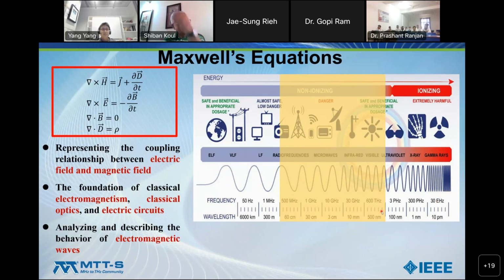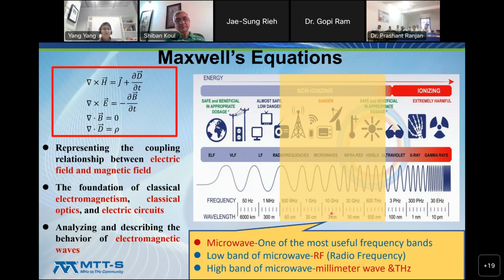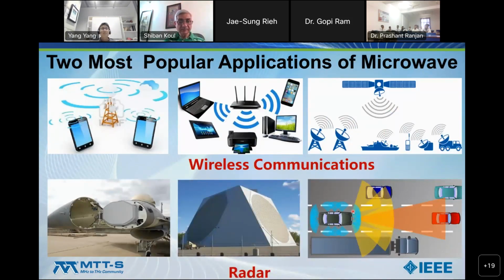We call this section of the spectrum microwave, which is one of the most useful frequency bands, especially in wireless communication. The lower band of microwave is generally called RF, or radio frequency. The higher band is called millimeter wave or terahertz. Just now, Professor Ray and Professor Stephen Ko gave a very intensive introduction to millimeter wave and terahertz, which are useful for different applications as well. The most popular applications of microwave are wireless communications and radar.